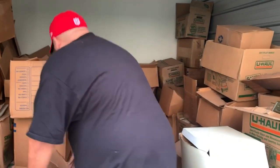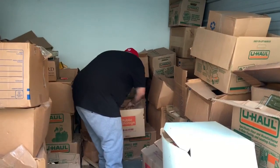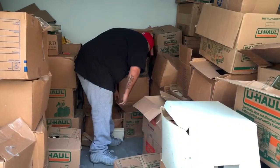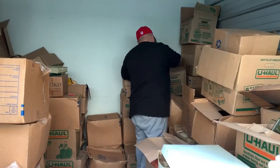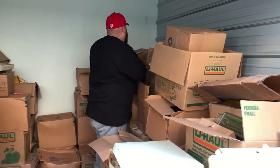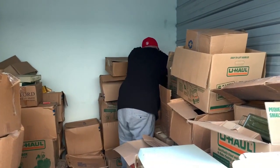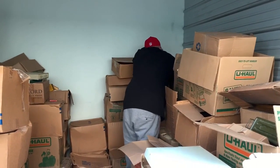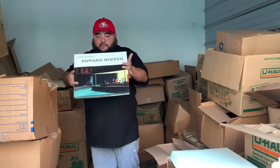Okay. I'm going to grab a few more. These are all books. More books. More books. More books. Holy cannoli. Ooh, a pastry sounds really good. It is. With some hot tea. A lot of freaking books in this unit.